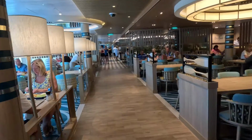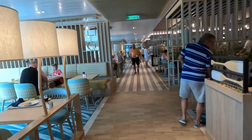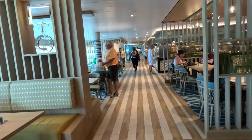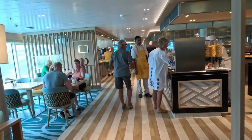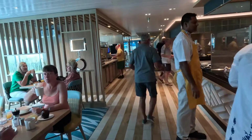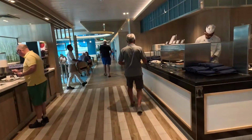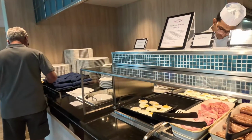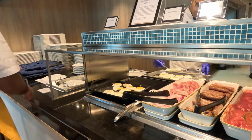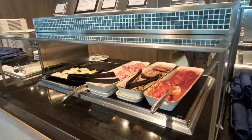Just take you for a quick spin around the buffet. St Lucia today. We're going to wing it and see what happens when we get off. It's about 8:30, 8:45 in the morning. It's not too busy, there's plenty of seats about. I guess a lot of people are going out on shore excursions. So you've got 2 food stations, they repeat themselves, one further down and one here. No set way round, so just whatever way you get in, just come in and grab what you like.